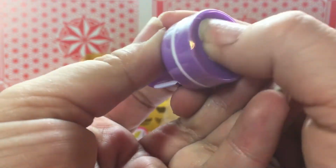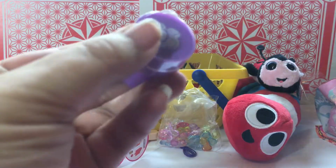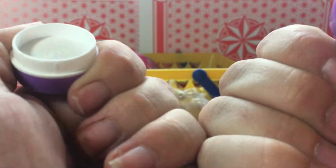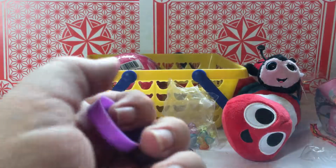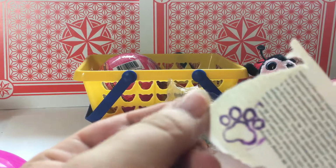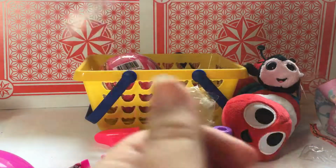Let's see what stamp we've got. There is no rip tear. I hate that. Why would you not include a rip tear? It makes me have to do this on the tiny plastic with my huge scissors. Right, what have we got? There we go. We've got a paw. I'm looking for a piece of paper that's not part of my set. So that's the paw print. It's purple. That's okay. Wouldn't have paid £1.25 for it, but there you go.